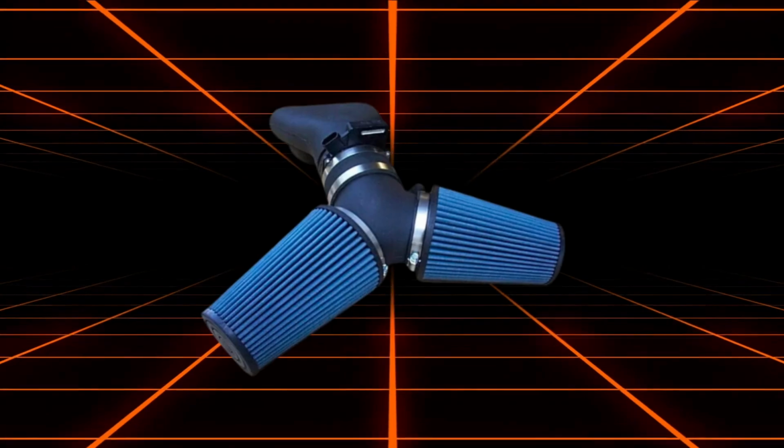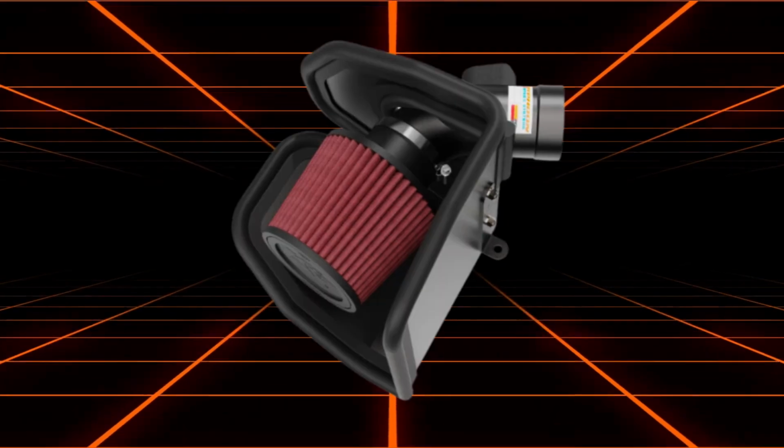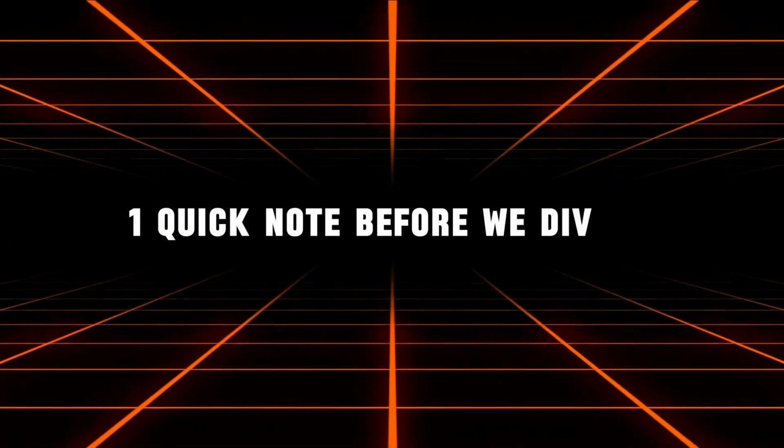But with so many shapes, sizes, and materials, how do you know which one's right for you? I'll break it all down into several simple categories, and don't worry, this info applies to all models, no matter the generation or motor. One quick note before we dive in. Some models don't require a tune when you install an air intake. Adding a tune can really help you get the most out of your upgrade by maximizing the performance boost.